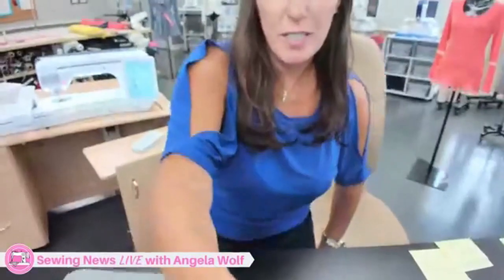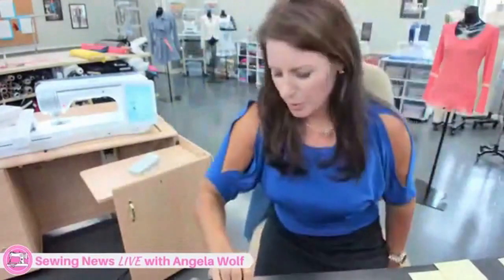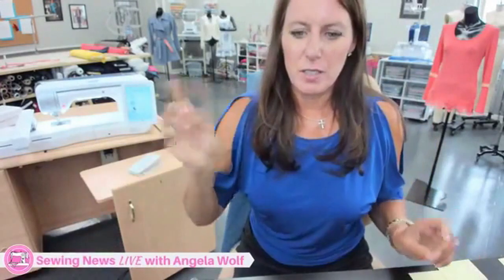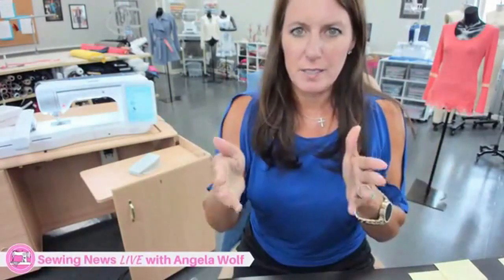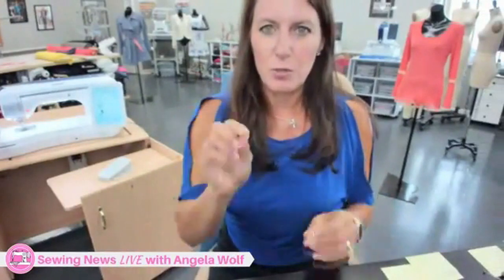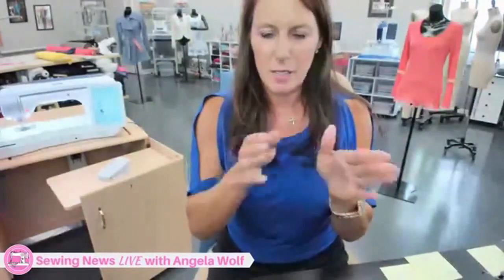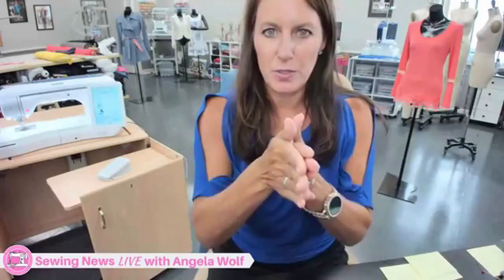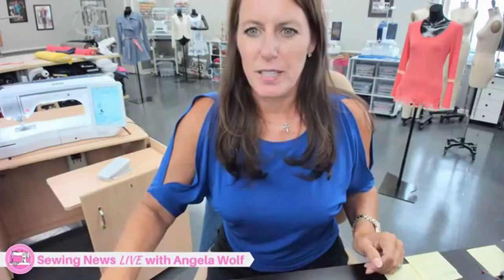Now, depending on if you're using a different machine, there's other areas, so check your manual. Even on the less expensive machines, you can change where your needle position is. There might not be a setting on there, but you use your needle width. It'll say stitch width, and you just move it to a different place on the width, and that will move your needle to a center position. So that gives you a little tip.